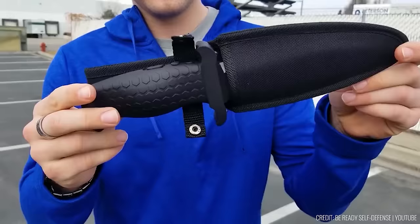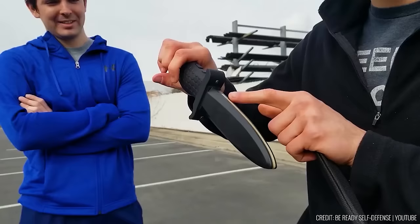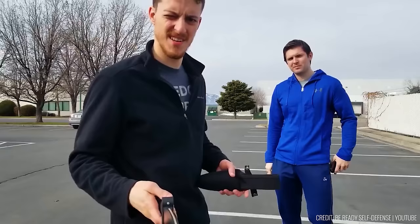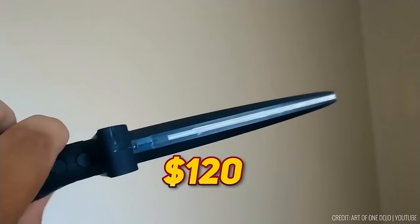With a rubberized grip for a secure hold and a holster for convenient portability, the Onguard ensures you're always prepared. Rest easy knowing it's rechargeable, so it's ready when you need it most, at the price of $120.